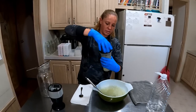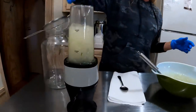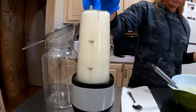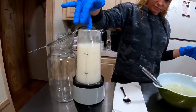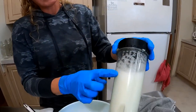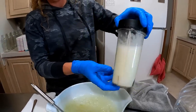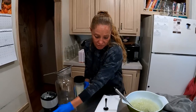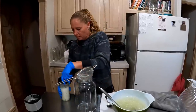Just gonna put the lid on, wipe off the slime, and here we go. So it does get a little bit foamy, but you can see the consistency already. It looks pretty chunk free, but I'm not gonna let my eyeballs be the judge of that, because now I'm going to actually strain it just to make extra sure that it is in a liquid form.